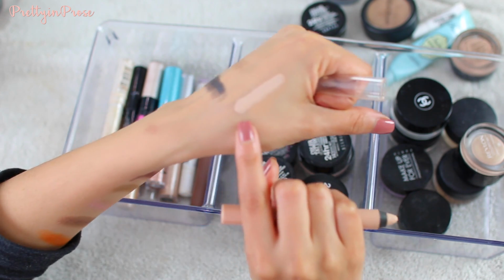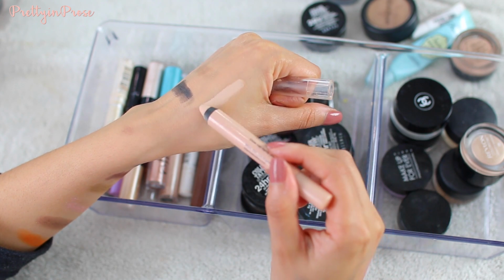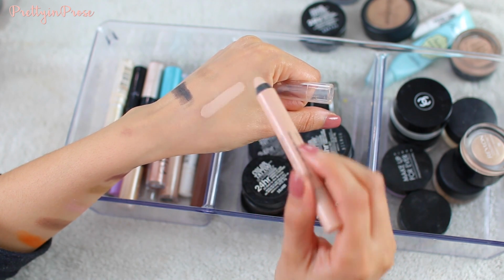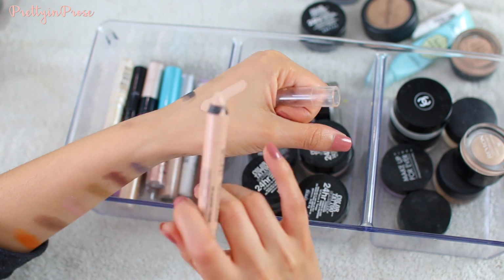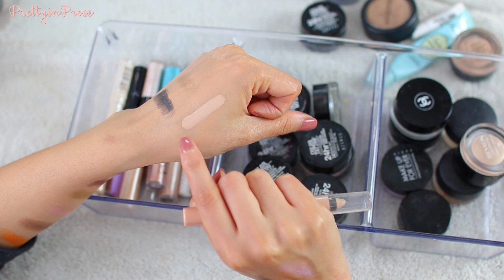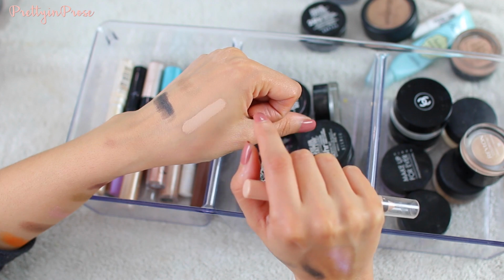It's very, very creamy. It isn't hard. It doesn't tug on the eye whatsoever. I don't know if you guys could even really tell, but I barely had to touch my skin. And obviously it has amazing pigmentation. I love using this as a base for my eyeshadows. Sometimes I'll just use it on the lid or to kind of help clean up my brows.